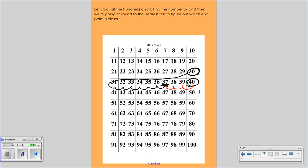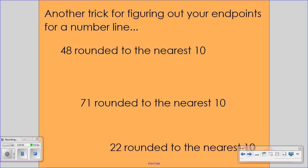Yes. This is a little easier to see, but it's a little harder to draw, so I much prefer you guys using number lines. It's the same thing, but this is how it looks on a hundreds chart. Does that make sense? Okay. All right. So another trick for figuring out your endpoints.